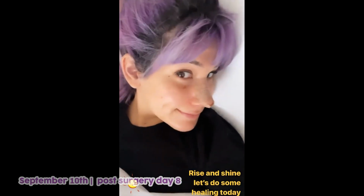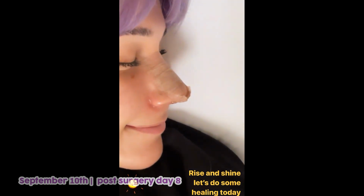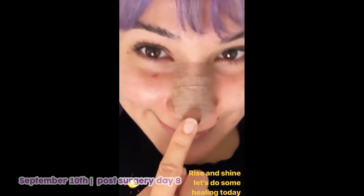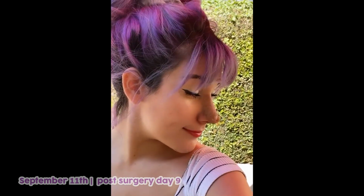You know, I kind of like the way that it looks from the sides with the bandages on, because it kind of helped keep the shape, if that makes sense. Like, look, what a lovely little side profile. Okay, so now it's been about 3 days since my post-op with Dr. Kosins, which means I can take the bandages off.